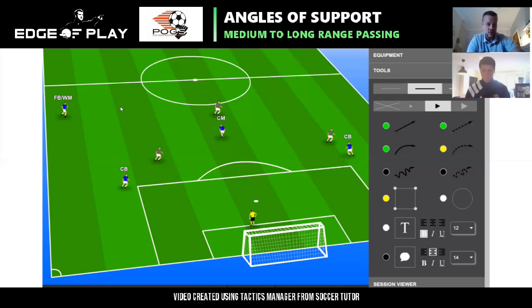So again, it's about changing your play up. If we go short and they press us high, can we go long? If they then drop, can we go short again? All the time we're changing our game to manipulate the opposition.